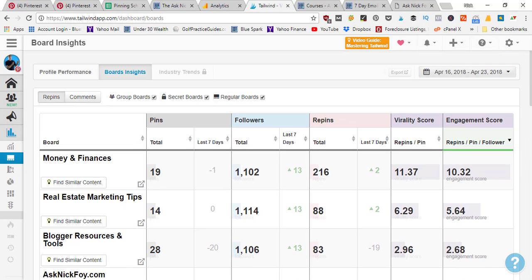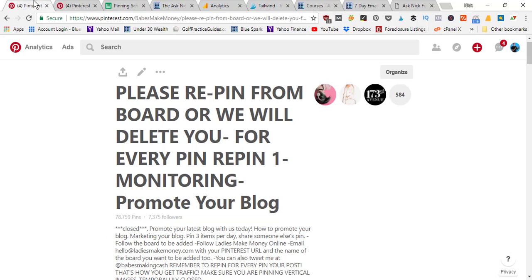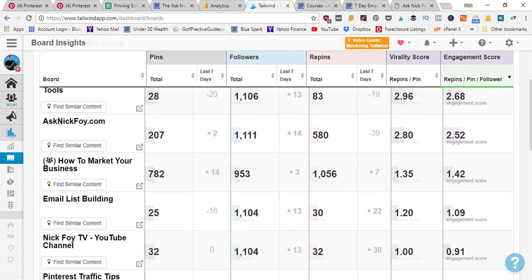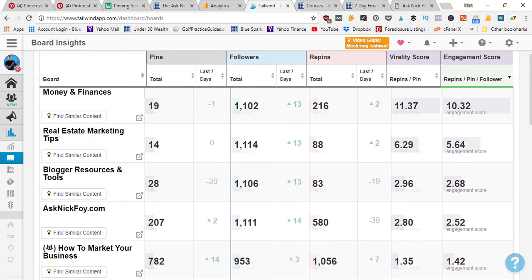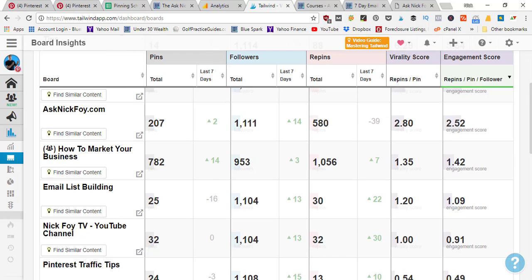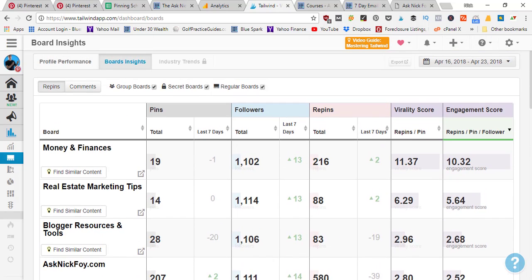So that's a little bit about how you would use Tailwind to look up whether a board's good or bad when you join it. So again, first you just got to find the boards and join them, and then you got to look in Tailwind here under the analytics to see if the board score is good. And then thirdly, not only do you want to look to see if the board score is good, if it's a low or high quality board, but you also want to experiment, pin to it and see what happens.